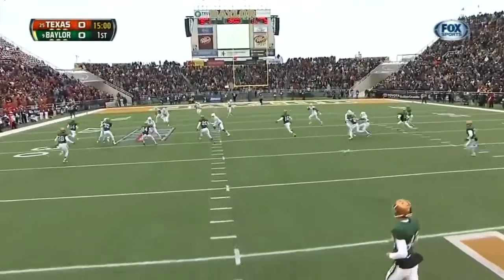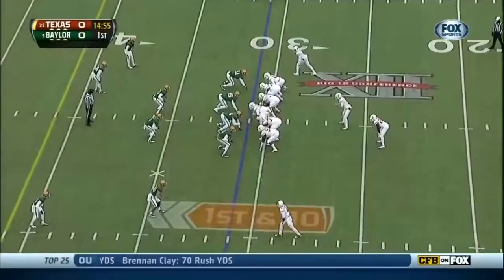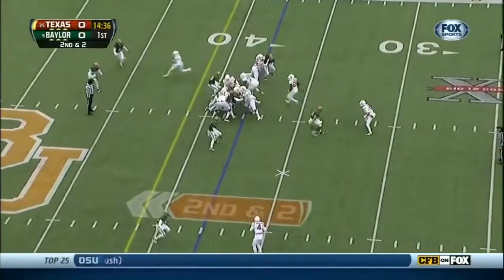Kicks away, short. Duke Thomas at the 10, 31 yard line. The handoff goes to Malcolm Brown. Ball early and often, and Baylor needs Eddie Lackey.